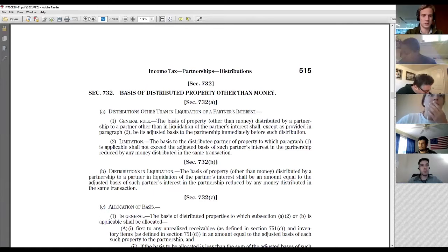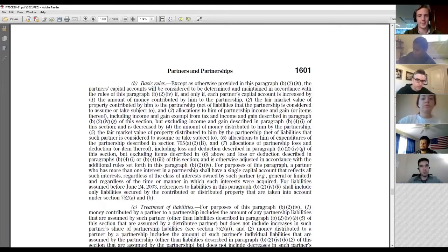So this is Reg. 1.704-1(b)(2)(iv)(b). This is our basic rules. And we go to (b)(5), that your capital account is reduced by the fair market value of property distributed to you. And again, that makes sense because capital accounts are designed to be economic, right? So your basis doesn't really matter. It's the fair market value of the property distributed. So we're reducing it by that.